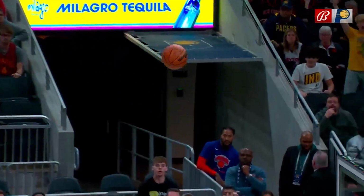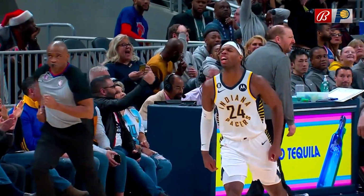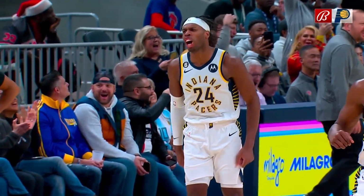Hield fires away and hits a three-pointer. What a big bucket from Buddy Hield.